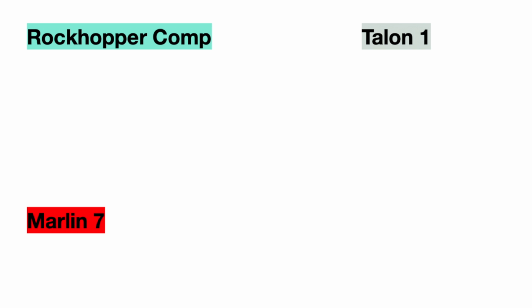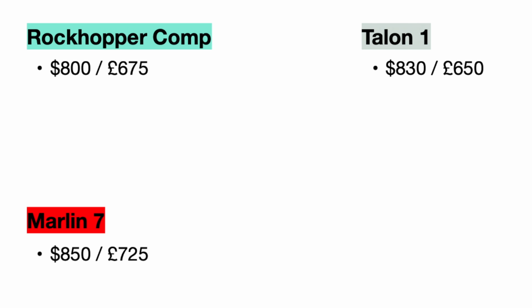The Specialized Rockhopper Comp is the least expensive bike out of the three, coming in at $800 or 675 pounds. The Giant Talon 1 is then $30 more at $830, but surprisingly less expensive in pounds at 650 pounds. And lastly, there's the Trek Marlin 7, which is priced $20 more at $850 or 725 pounds.